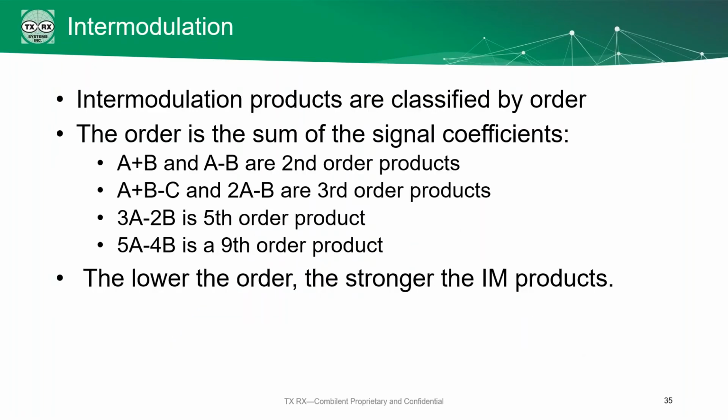Intermodulation products, which is the result of two frequencies mixing, are classified by the order. The order is the sum of the signal coefficients. So if you've got two signals, A and B, you add them together, that's a second order product. If you have three signals, A, B, and C, combining together, you get a third order product. You also get a third order at 2A and B combined together. You can get more complicated. You get 3A, 2B, that's a fifth order. 5A, 4B is a ninth order.